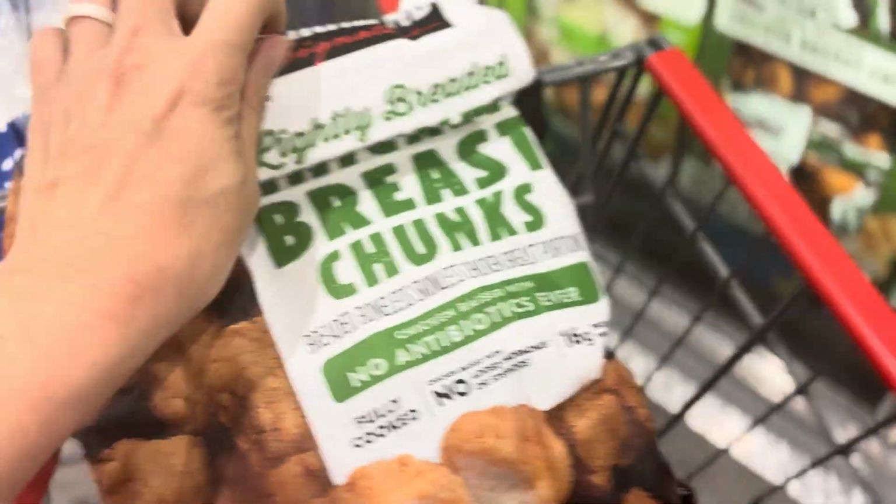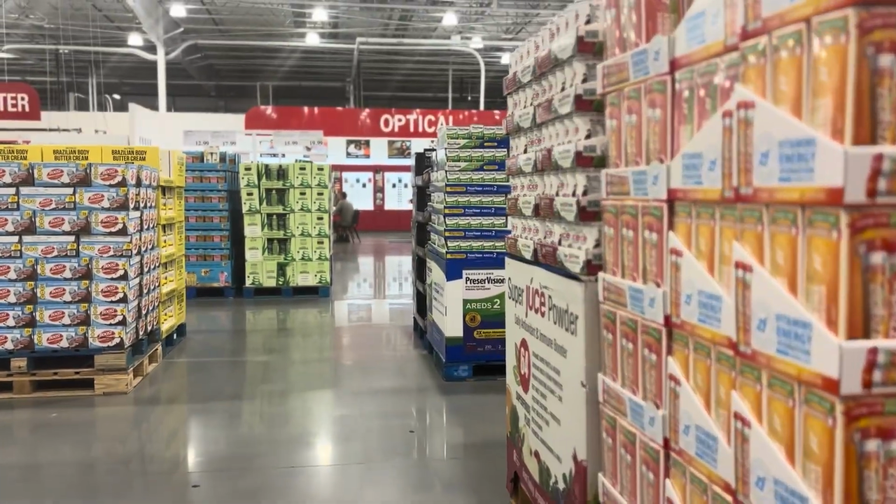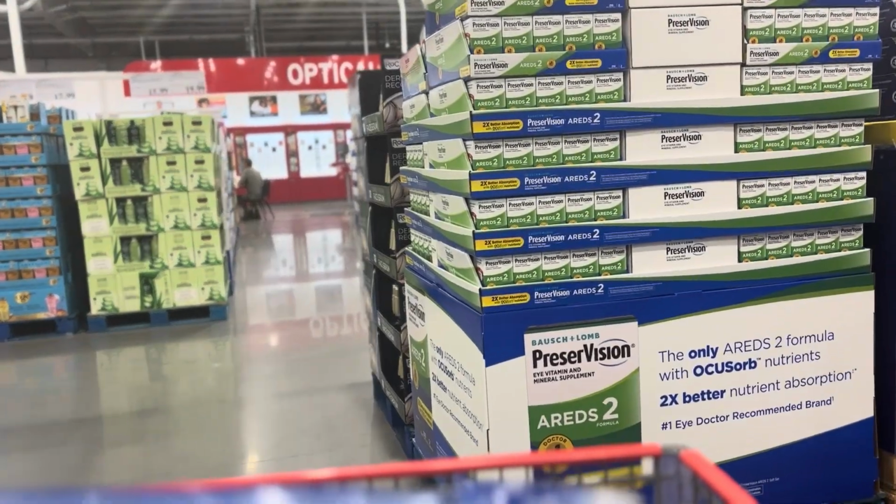These lightly breaded chicken breast chunks at Costco are amazing, and they're not a bad deal at all. $15.99, no antibiotics, it's a very clean ingredient. I highly suggest you grab those at Costco. They are actually a really good price as well.